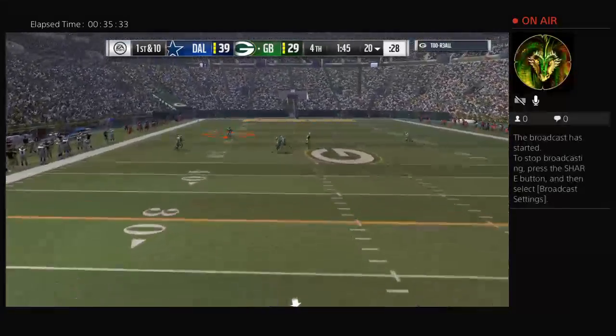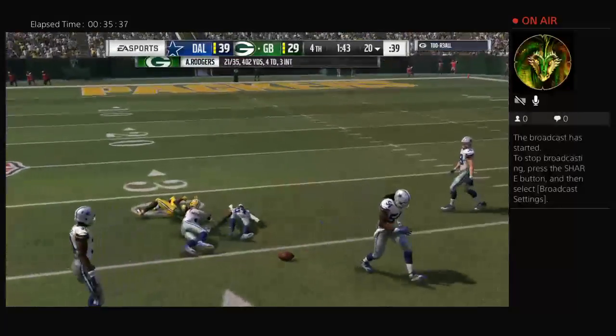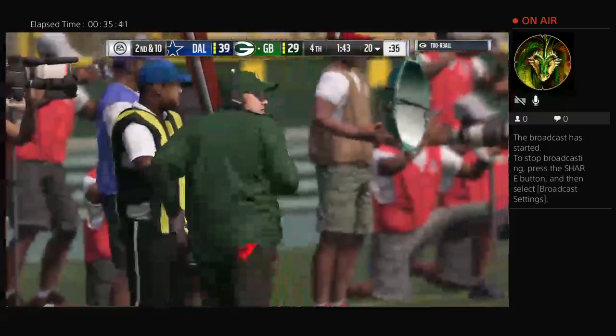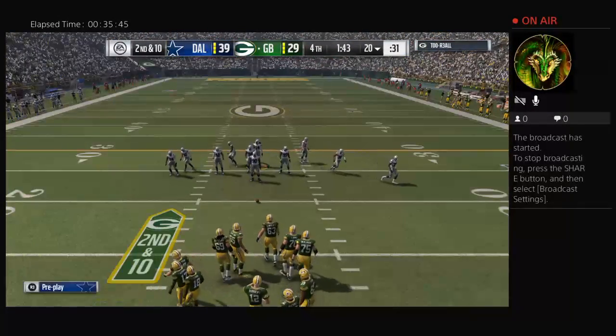He's going to let it fly. And it pops free. The collision there jarred the ball loose and brings up 2nd down. Well, they went for the big play there, but that drop could really hurt their momentum.